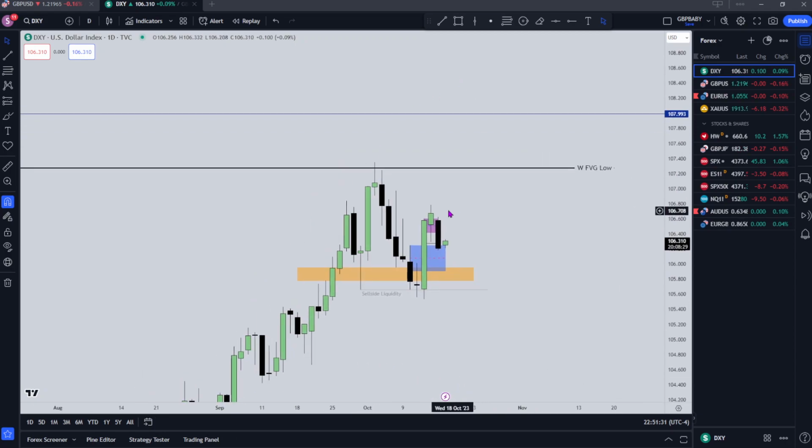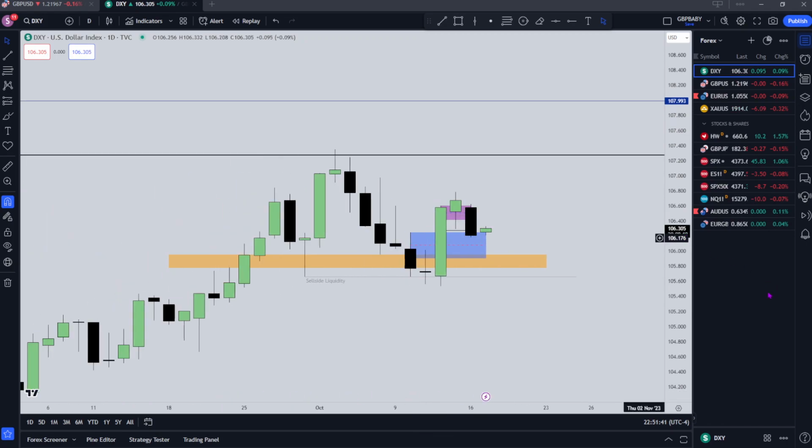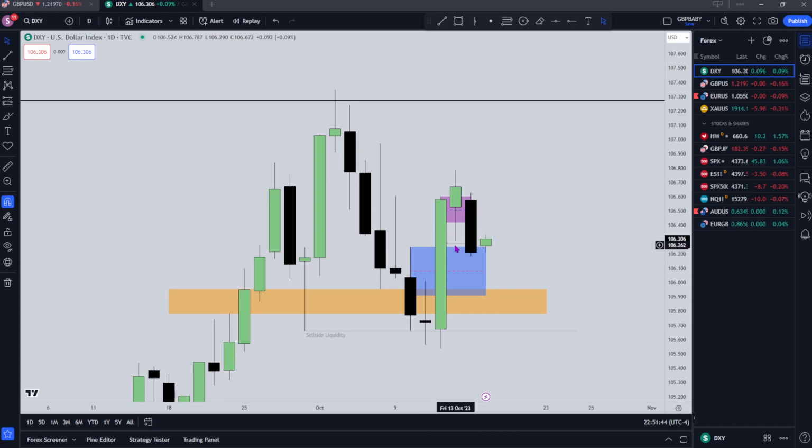But we can see we've had quite a consolidated day on the daily, we're staying in this consolidated range between this low and this high. And you can see we had this down close, and the fact that we've closed below this swing low here allows me to now create a range that I'm expecting us to consolidate within.